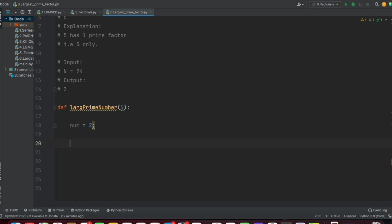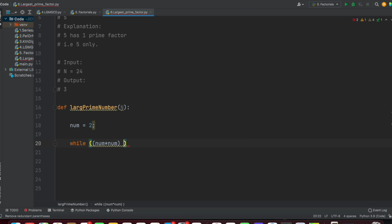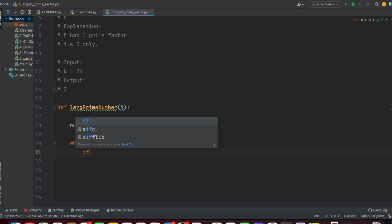The next thing we want to do is to create a while loop and start checking all numbers that are smaller than n. And actually, we would like numbers that are smaller than the square root of n. So let's do while num multiplied by num, which is the square of num, and of course the initial value will be equal to 4, is smaller or equal to n. So while that holds, and once it gets higher than n this loop will be exited, we can do an if statement.